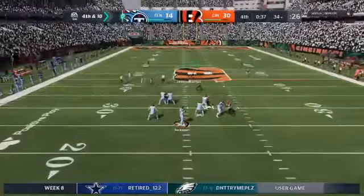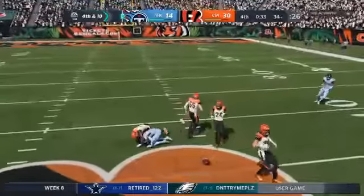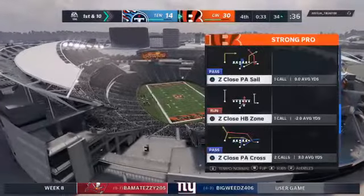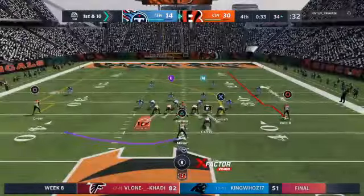They'll try and throw for it with Jackson. And this is going to be incomplete. They had to go for it with such little time remaining, and that's going to be just about all she wrote for this one. Is a turnover on downs.